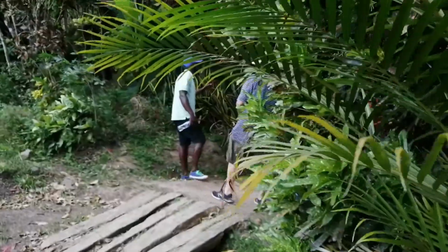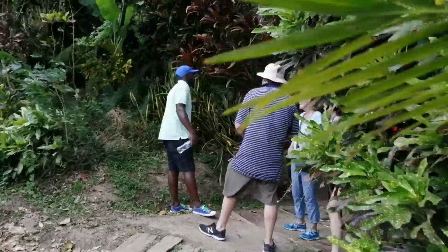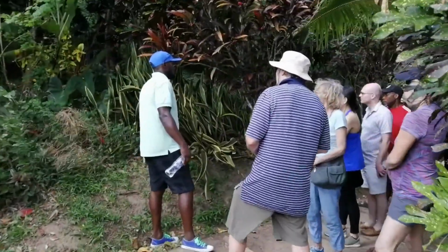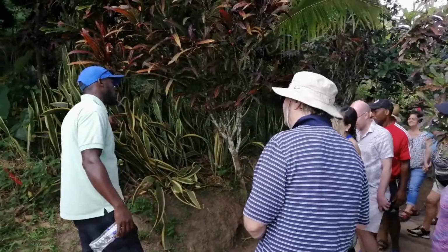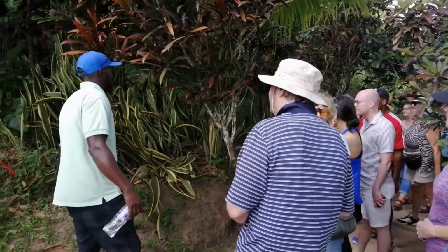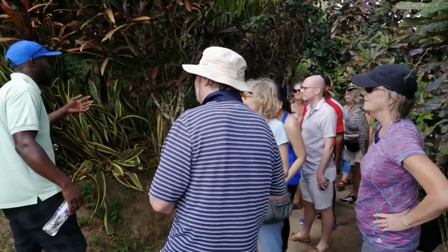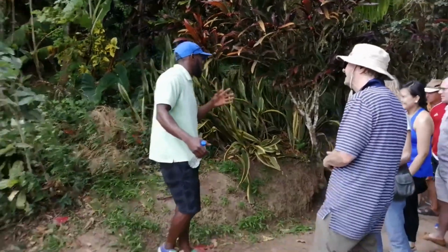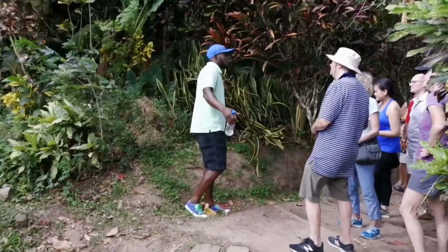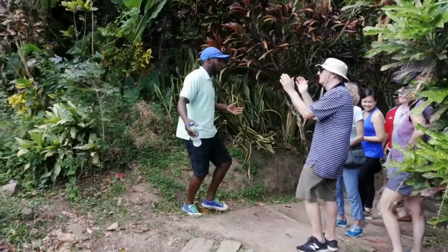Alright? Guests from the UK know this as the mother-in-law's tongue, but we know it here as the snake plant. I have no idea why they call it mother-in-law's tongue, but guys from the UK told me when I'm married, I will know what they're talking about. Well, I'm not married. I'm not single, but I'm not married. Maybe that's the reason why. I don't know. Don't ever change.